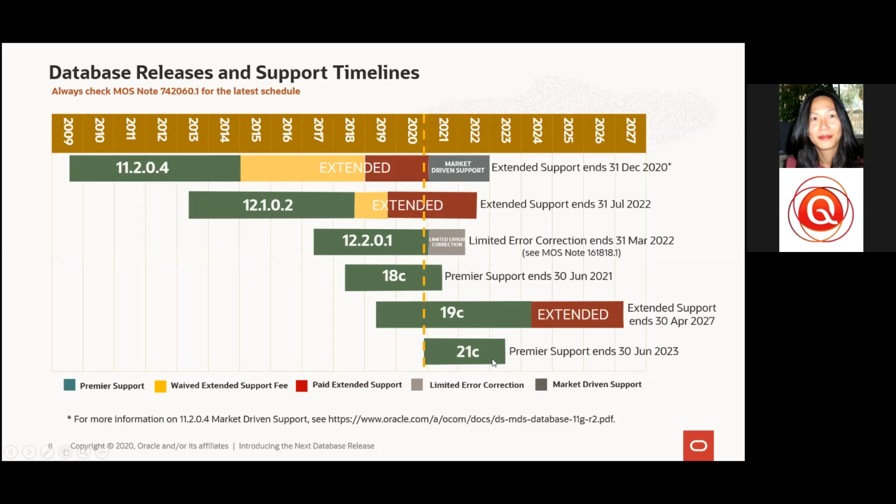And 21c is what we call an innovation release. So innovation releases are different from long-term releases such as 19c in that 21c, an innovation release, will only have 2 years of premier support. And so, if you are worried about having to upgrade every 2 years, then you might consider staying on our long-term releases, and then just go from long-term to long-term release.